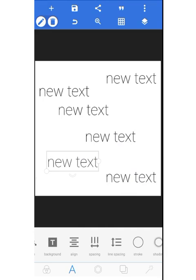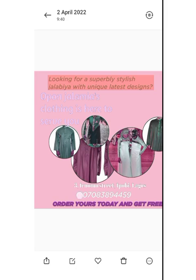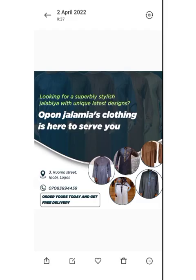Now look at this design. Look at it. Not arranged. The principle of alignment is not obeyed there. But look at this. Followed what? This one followed left alignment. You can see all the text elements placed where? Left alignment. You can also work with the right alignment.